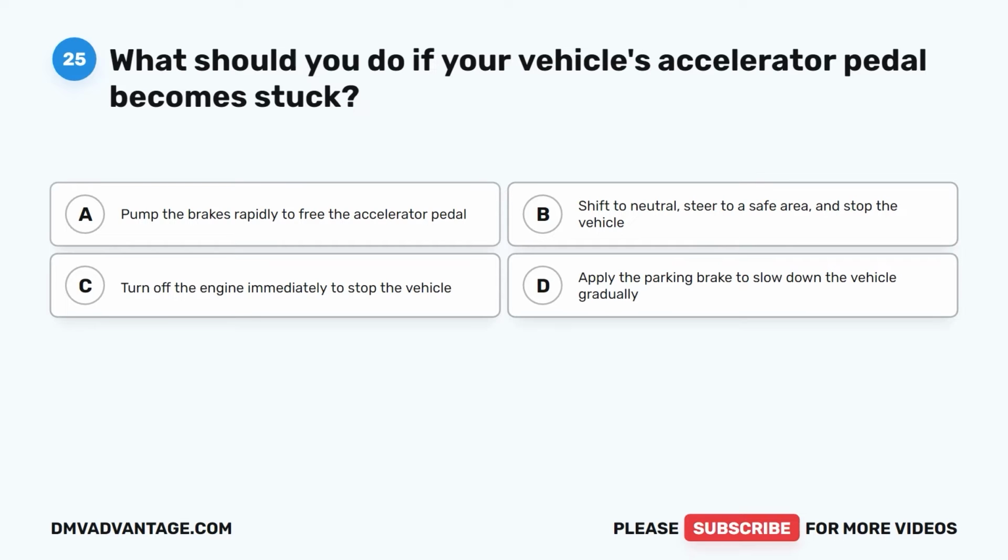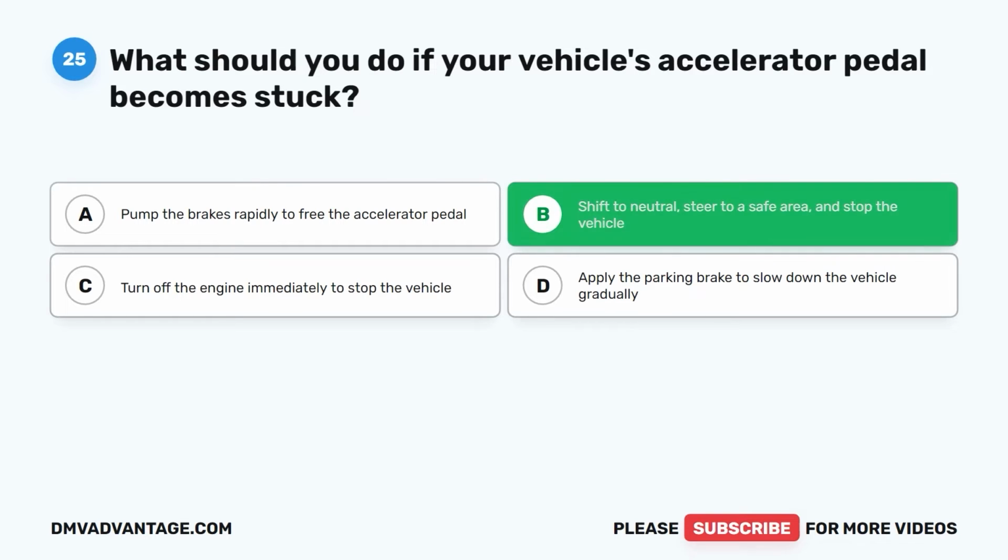A. Pump the brakes rapidly to free the accelerator pedal. B. Shift to neutral, steer to a safe area, and stop the vehicle. C. Turn off the engine immediately to stop the vehicle. D. Apply the parking brake to slow down the vehicle gradually. The correct answer is B. Shift to neutral, steer to a safe area, and stop the vehicle.